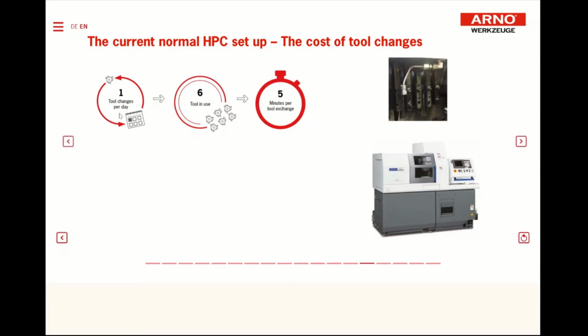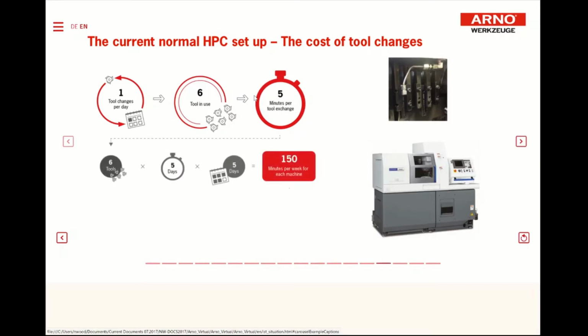So if we work on one insert change per day, and we have 6 tools in use on each rail setup, and we have 5 minutes per tool change. Now the 5 minutes, we will see a little later in the presentation, is based on actual practical experience with a video that we show that relates to the particular tool change for a setup that we have. So we're talking 6 tools, 5 minutes per setup per day. That gives us 5-day production.